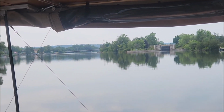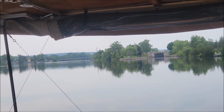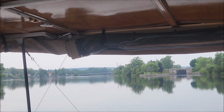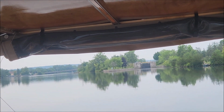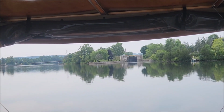And there's the entrance to Lock 6 Frankfurt. I just passed a couple of old friends of mine, Ed and Sandy Costa. They're going to come up and visit me after I get settled up here. So it'll be nice to have a good talk with them.